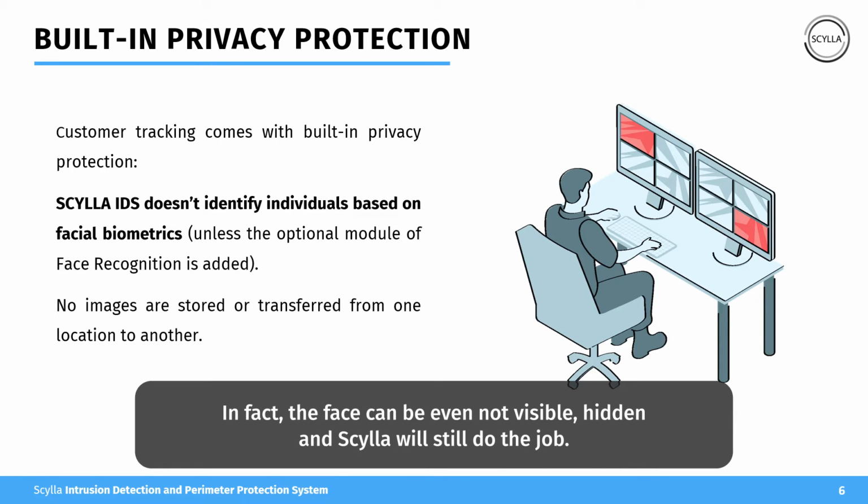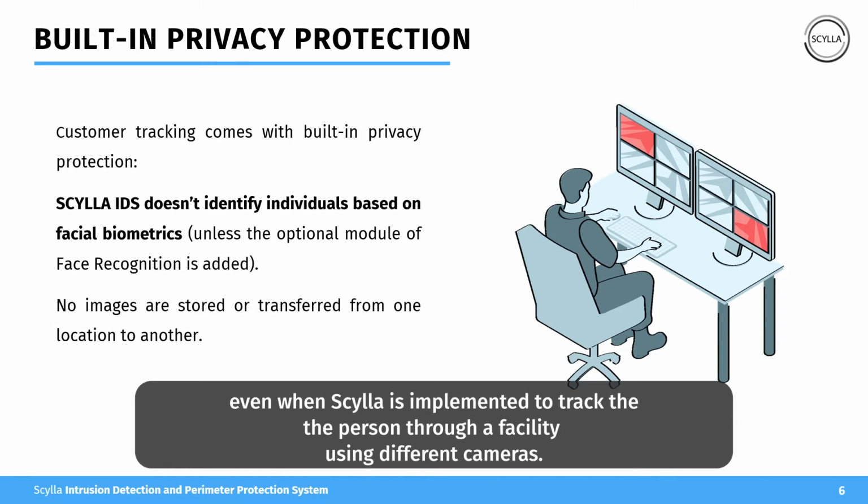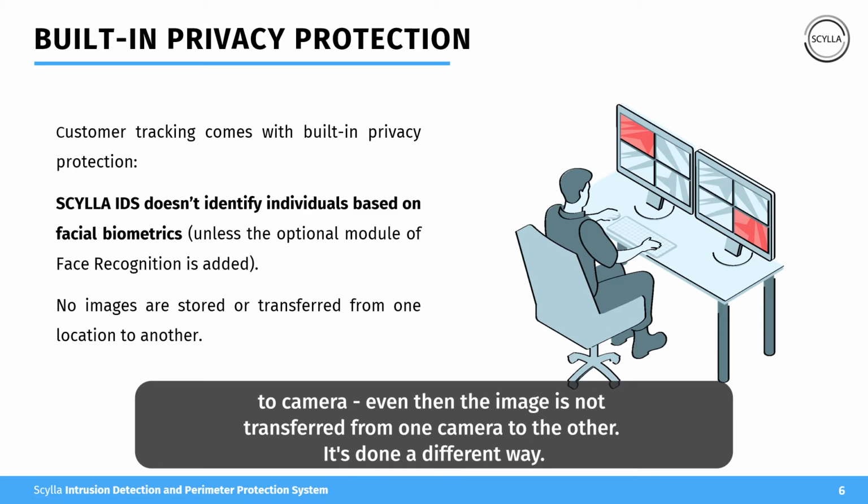In fact, the face can even be hidden and not visible, and Skyla will still do the job, right? So no images are stored or transferred from one location to another, even when Skyla is implemented to track a person through a facility using different cameras. Imagine you have to find this person and then track them going from camera to camera. Even then, the image is not transferred from one camera to the other. It's done a different way.